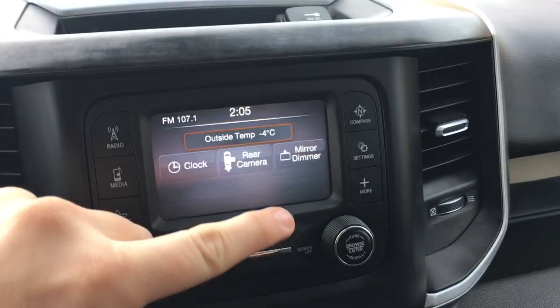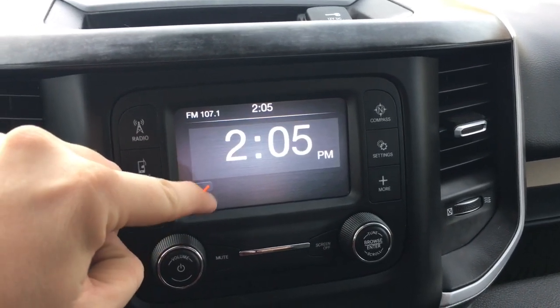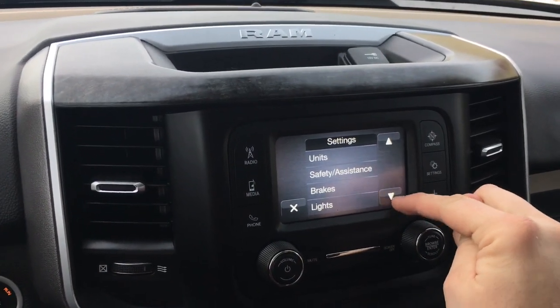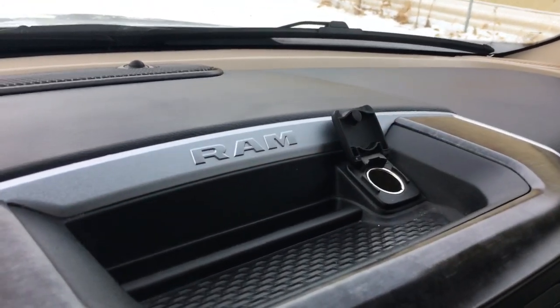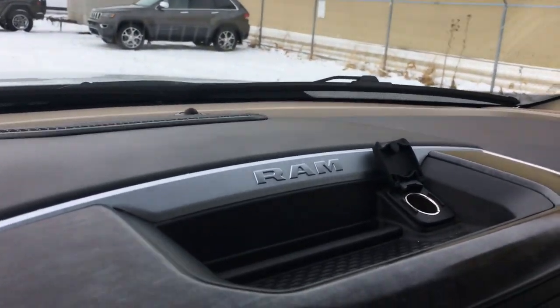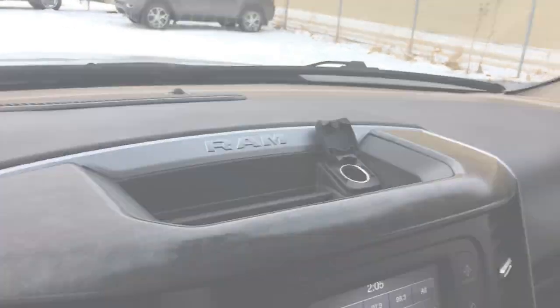You have your mirror dimmer and outside thermometer with a very large clock. Easily adjust many different settings. Up top here is a 12-volt DC power outlet. In case you have any aftermarket devices that you want to mount off the windshield, you can easily plug them in here so cords aren't running down all over the place.